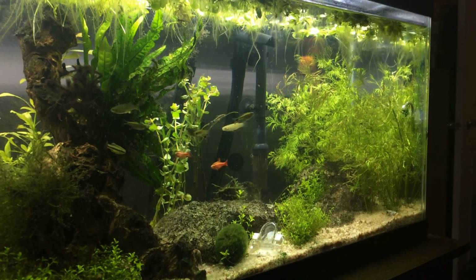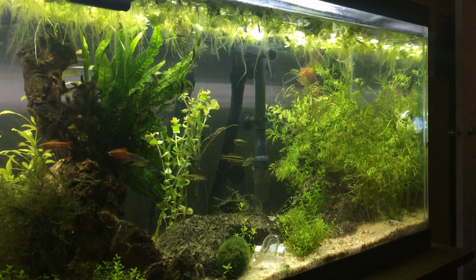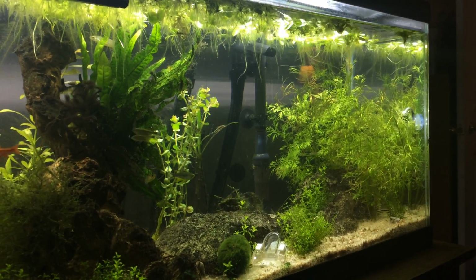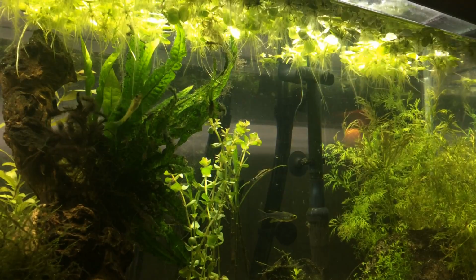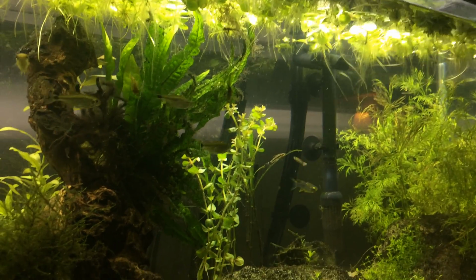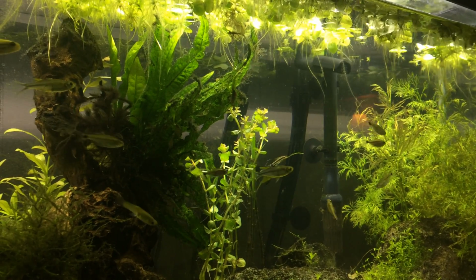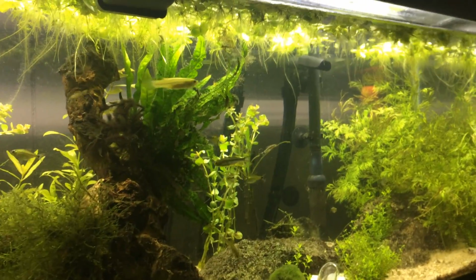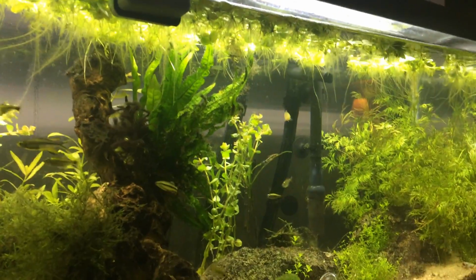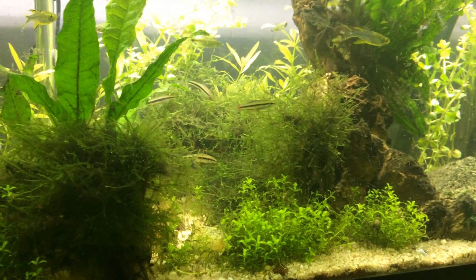I trimmed up the water sprite. It was reaching all the way to the top of the tank and starting to grow across the top of the water, so I figured it was probably time to do something about that. I also took out the spray bar and replaced it just with the little output head. The spray bar was causing, for me, what I felt was way too much surface disturbance, and it was kind of blowing the frog bit all over, and it was blowing the duckweed all over, and it just really got old having to pick duckweed out of the Java moss because it kept getting blown down into it by the filter output.